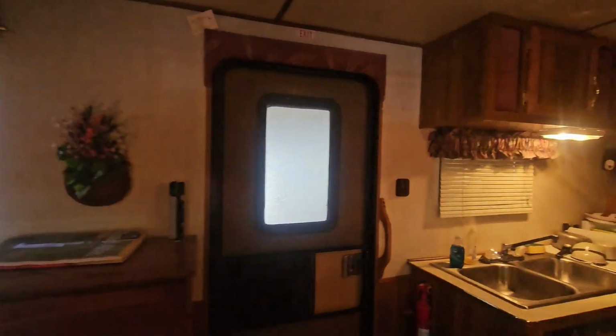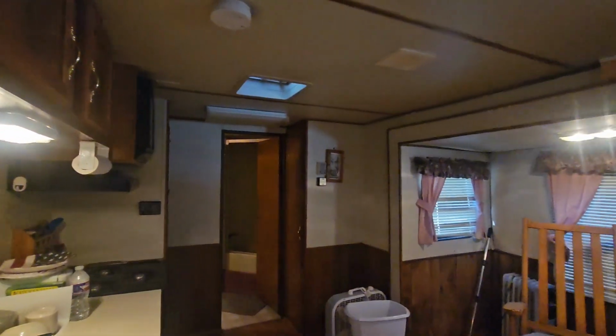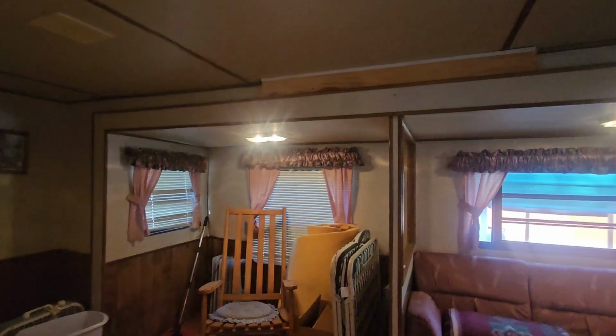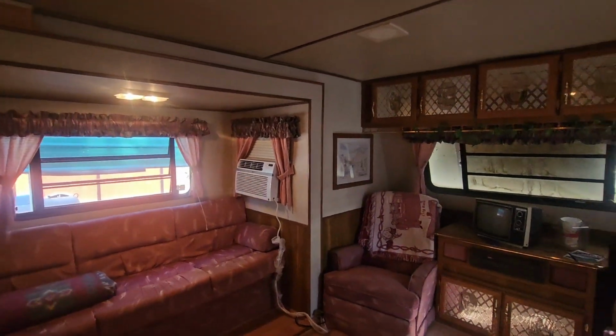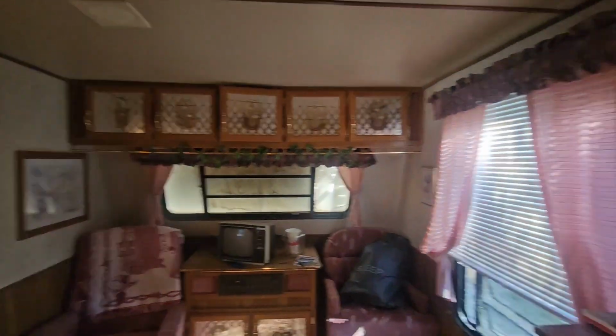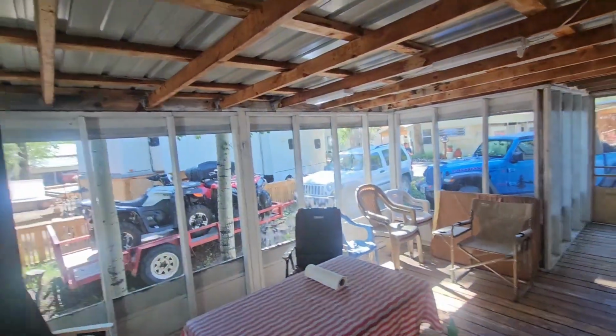So there you go, 59 Oklatex. It has been reduced to 59,000. It's a great place. Easy, spend your summers up here, close it up, forget about it till next spring. It's a nice way to have your mountain home without paying hundreds of thousands of dollars. There is a family that lives here year-round in the community. Kind of keep an eye on things.